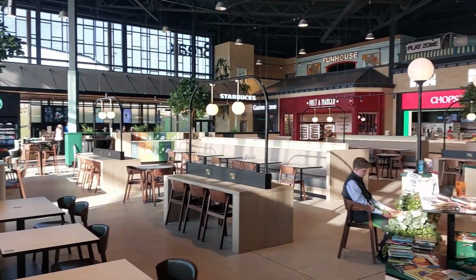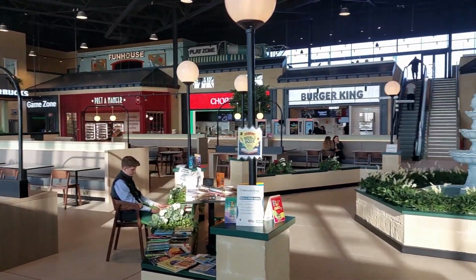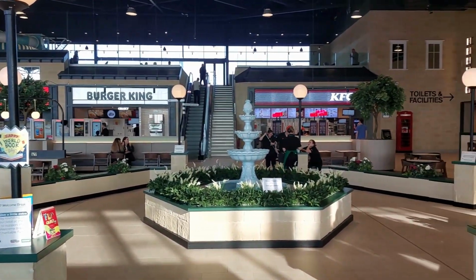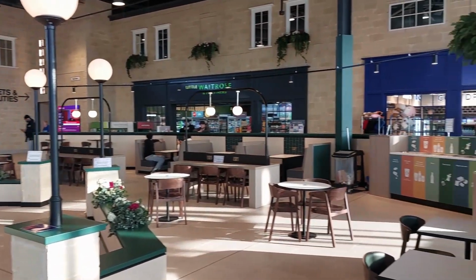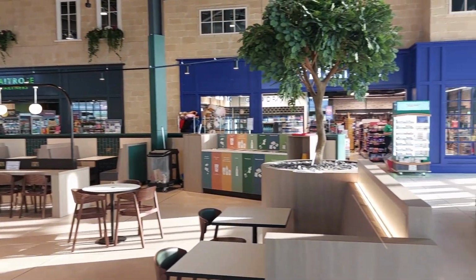And inside it's just one giant, open area with all the outlets on the edge, and you can sit in the middle. You can also go straight up the stairs and sit at the top as well. So that's the inside seating area, quite nice, not terribly big, but quite nice.